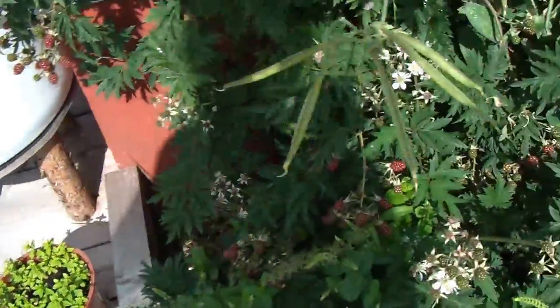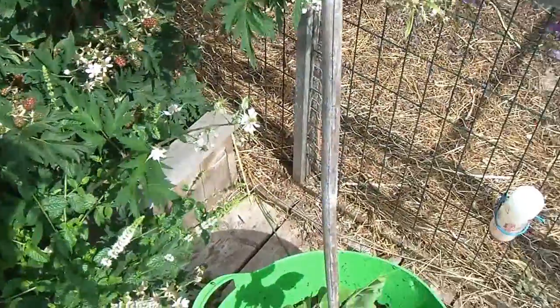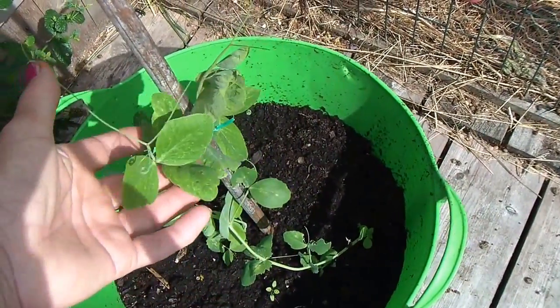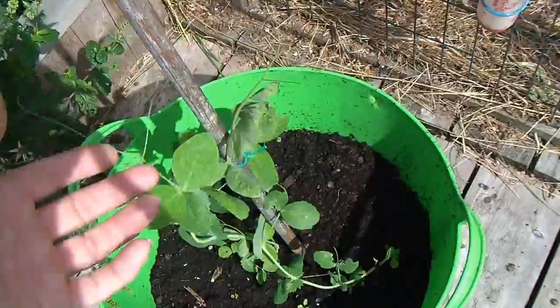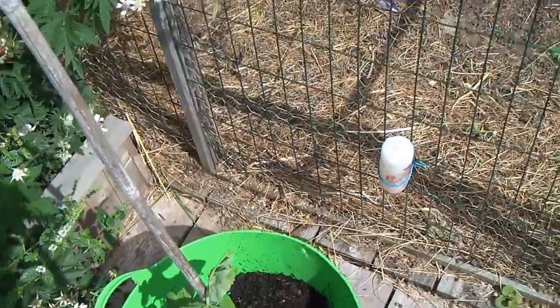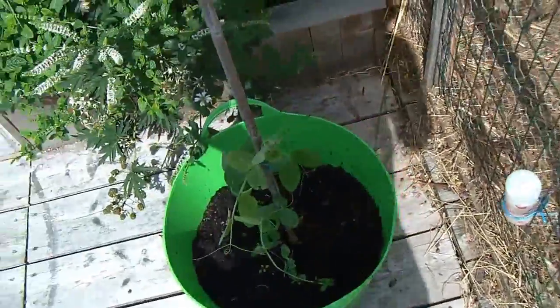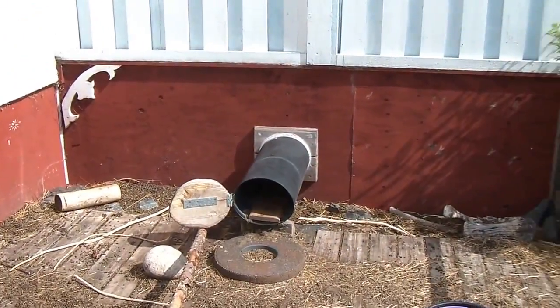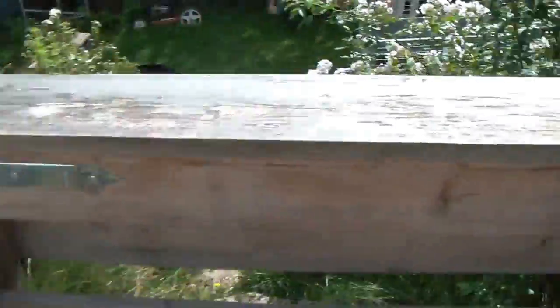I got a lot of thyme and rosemary, mint plants. This is a bean. It's going very badly with the beans this year, so I'm planting them all over again. Ooh, the rabbits are inside now. Okay, well, let's go to the rabbits first.